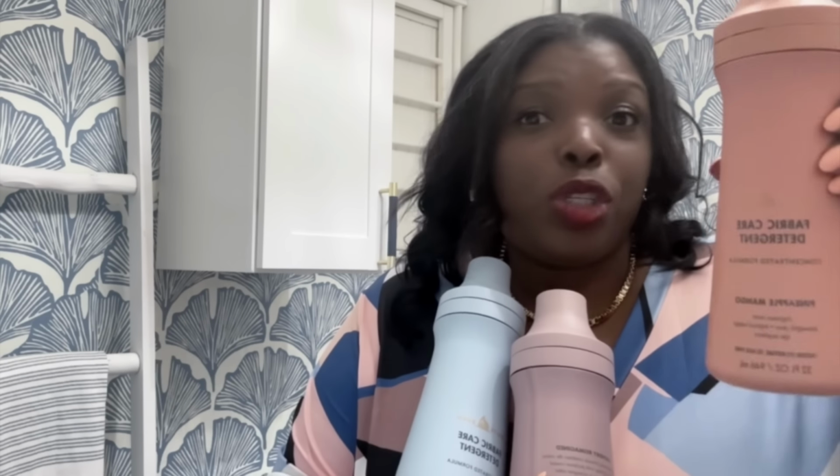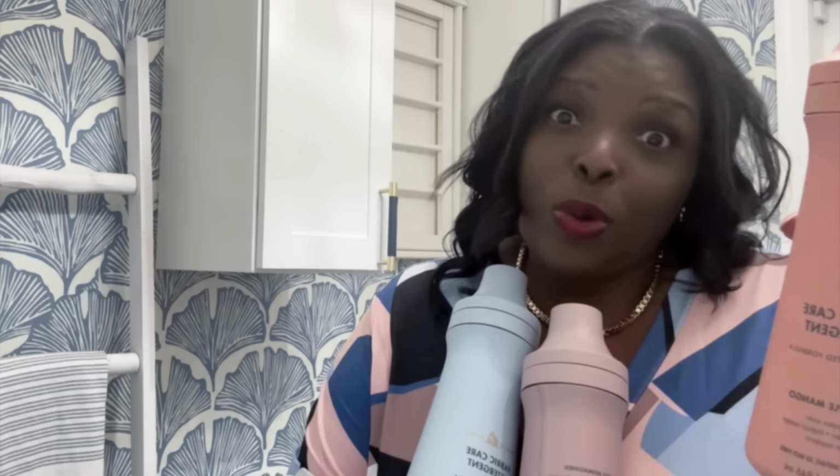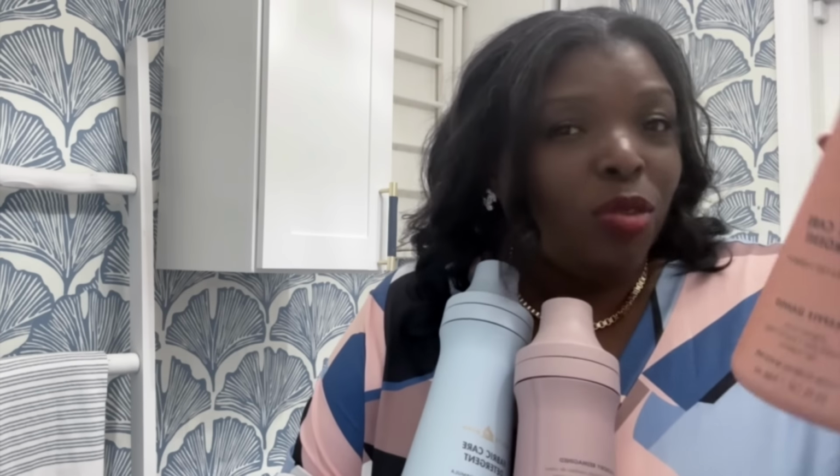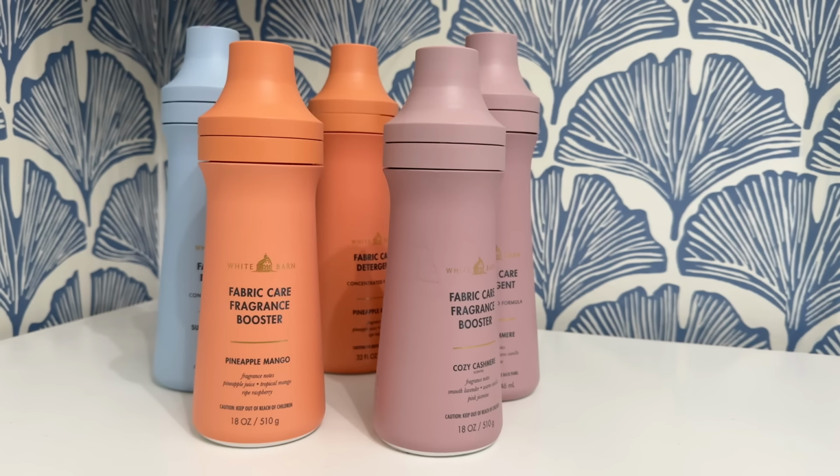I kid you not. The reviews that I heard were that if you use just the detergent alone, you wouldn't smell it when you took it out of the wash, and especially when you put it in the dryer. I didn't find that, and I went by the directions. So if you're sensitive to smells, you will smell it. But if you're not sensitive to smells, you probably won't.